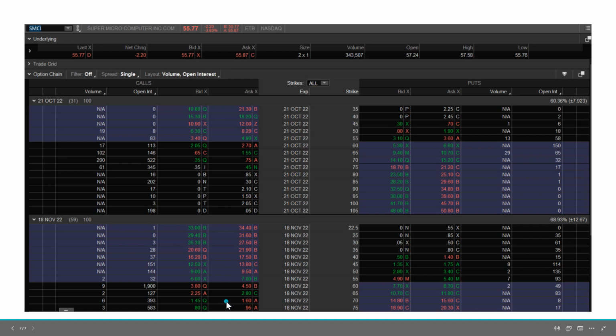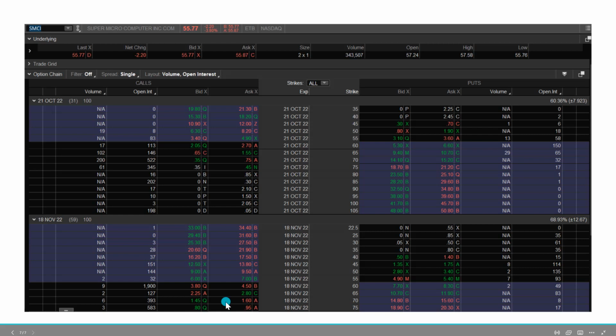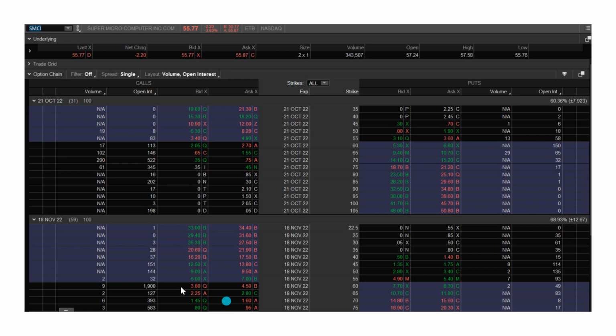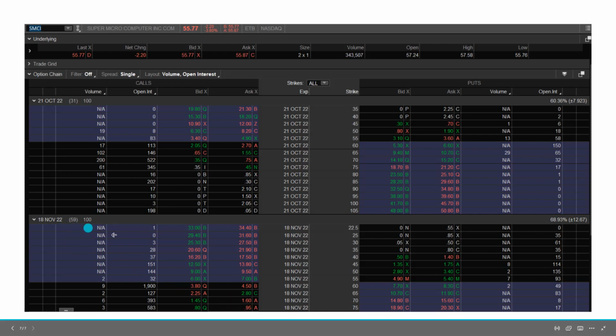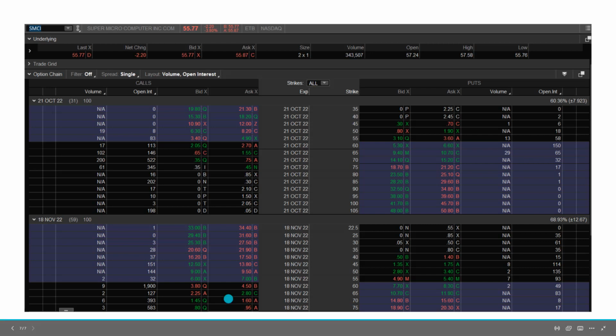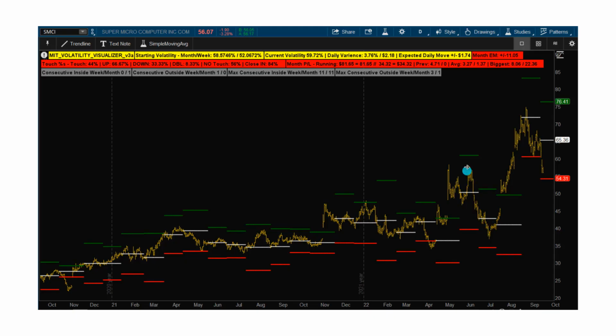This is a great one, a paper trade. If you buy this for $1.50, that is $150 of risk. You can never lose more. If after 59 days or at expiration, the stock trades up to 75, it's going to be worth $350. If the stock trades up to 80, that 150 is going to be worth $850. And this name certainly knows how to move.